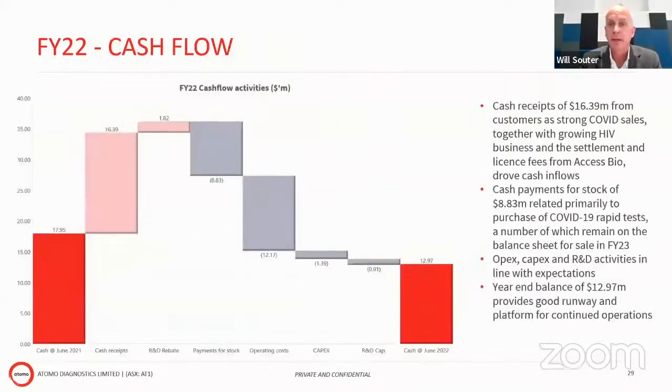Just move on to the cash flow. Just a quick bridge on the cash flow. We started the year with $18 million, more than $16 million in cash receipts from customers, which is extremely pleasing. Another $1.8 million came in from the R&D rebate. And we've used that funding to run the business, to purchase stock, and as I say, to close out that capital investment across the production side, and also to continue to invest on the R&D side. R&D investment for the year across both profit and loss and across the balance sheet was more than $2 million. So as I say, we're continuing with the core activity of the company, which is coming up with innovative rapid test device solutions.